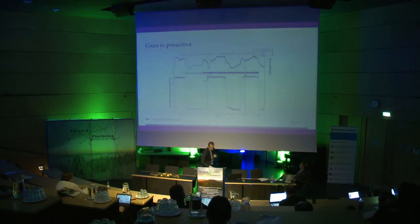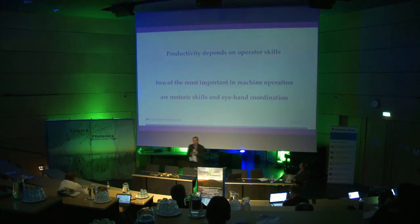We've been doing some research also in laparoscopy, and maybe this chart is at the beginning very difficult to read, but basically these two lines are telling us that the gaze is preceding the tool and is always there ahead and well used in planning. So if you forget any other thing from this talk, remember that the most important skills in machine operations are the motor skills and eye-hand coordination.